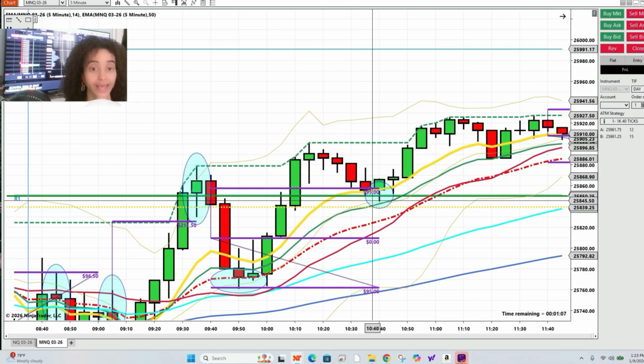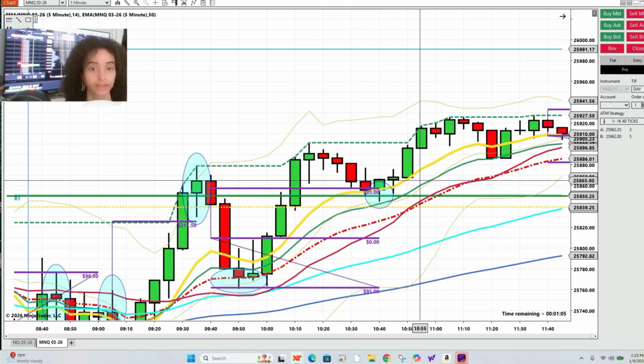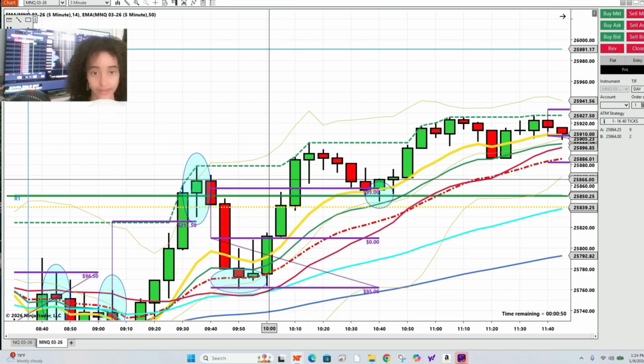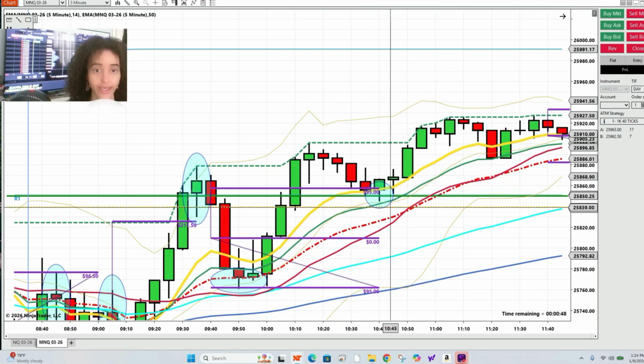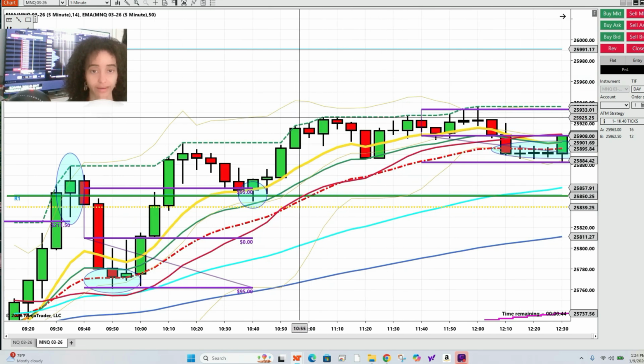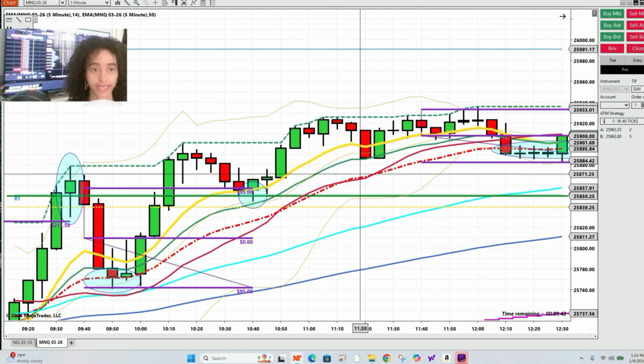This time the pullback is into the 9 EMA instead of the 2021. But I would definitely take it off the 9, especially with this much momentum. I would definitely take it off the 9 EMA and look at it. And it takes us to another new high. All right, so then I think we're mostly kind of in chop.